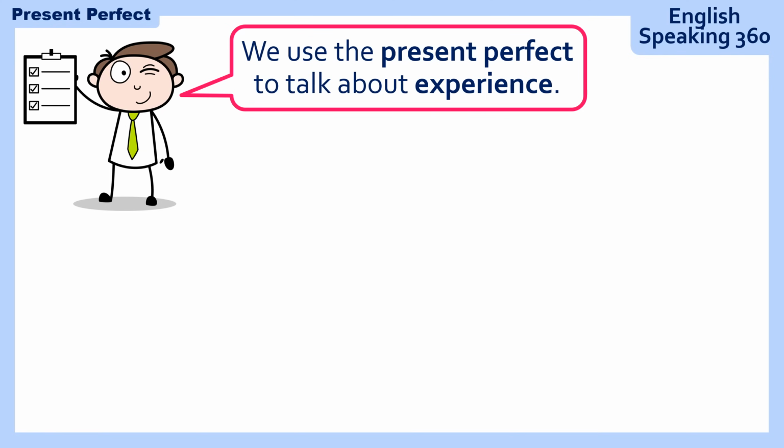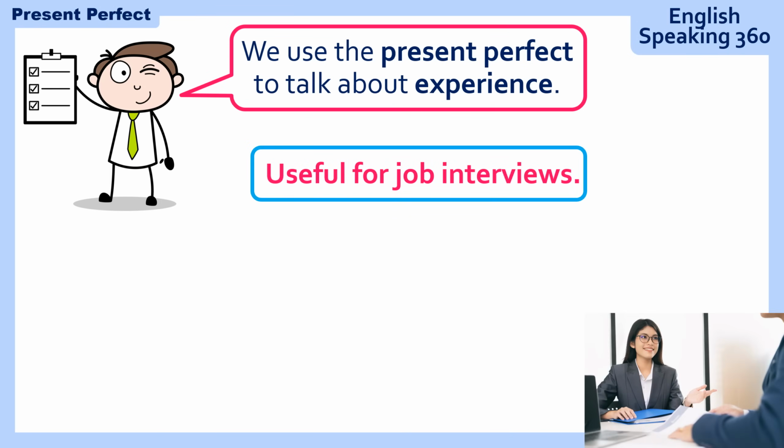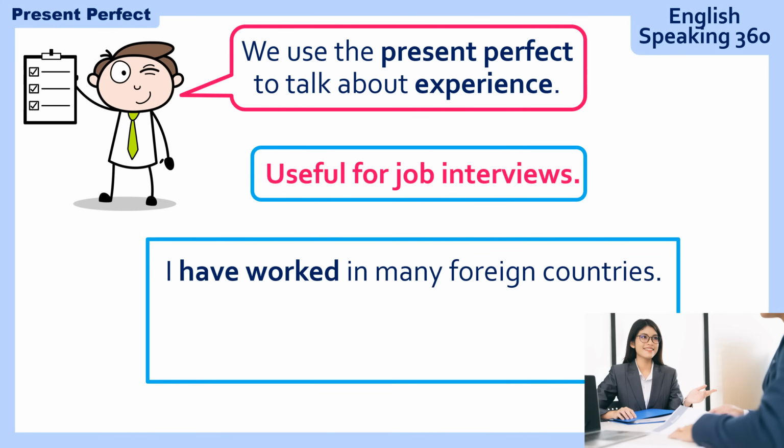Now, here's something important for you. We use the present perfect to talk about experience. And this is a key point because it is very useful for job interviews. So if you talk about your experience at a job interview, you must use the present perfect, not the simple past. For example, I have worked in many foreign countries.